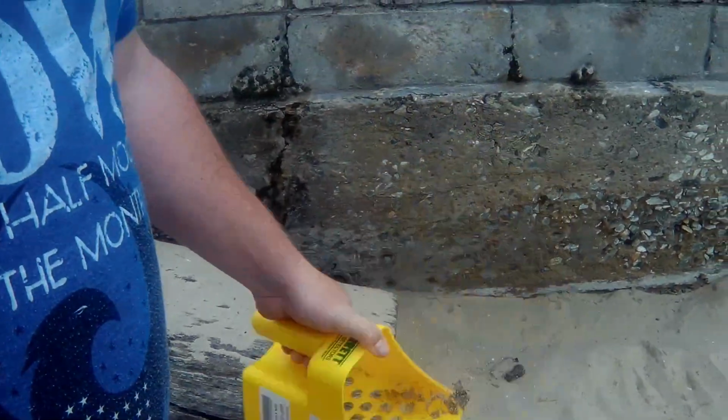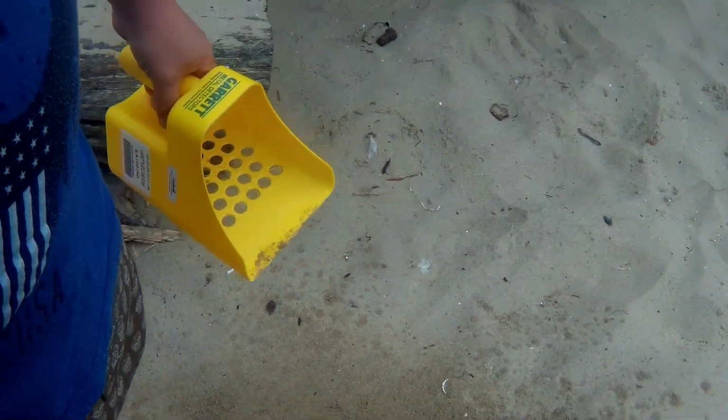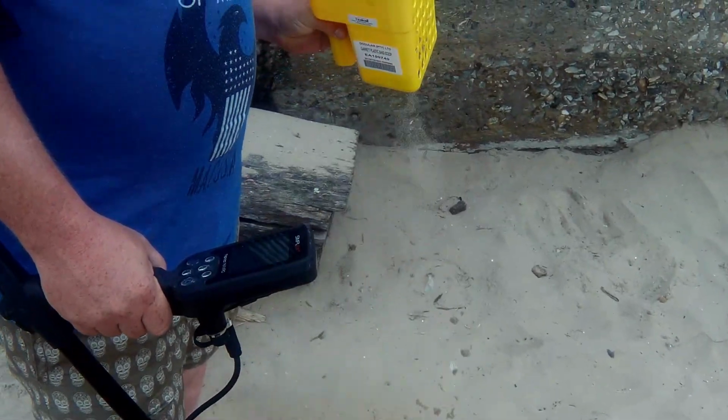So, this new little scoop that we bought works amazing. Get it at most of the metal detecting shops if they have it. Well, if they have a metal detector, they probably will have one of those. They work brilliantly.